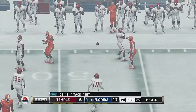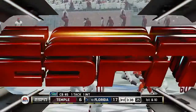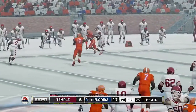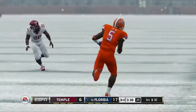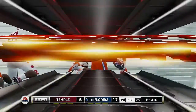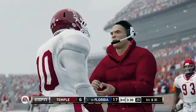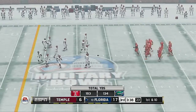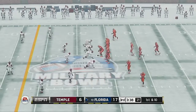Fantastic interception there. Well, the quarterback is kicking himself for that one. He just made the wrong read. First down, 10 yards to go. Ball on the 47-yard line.